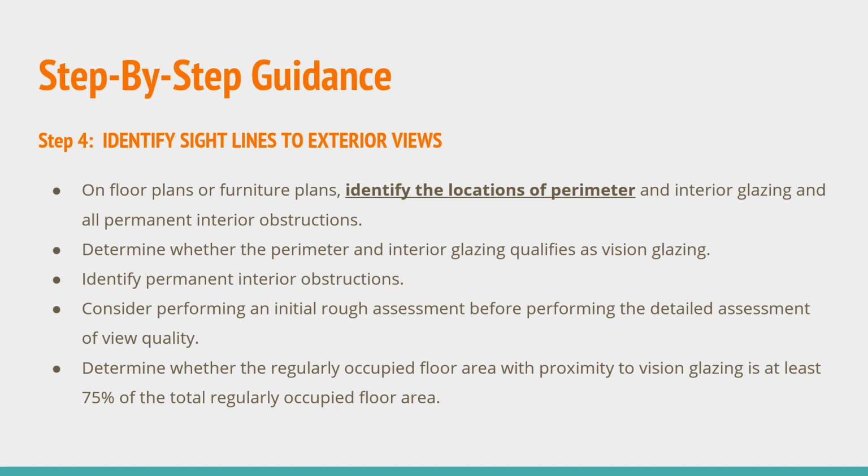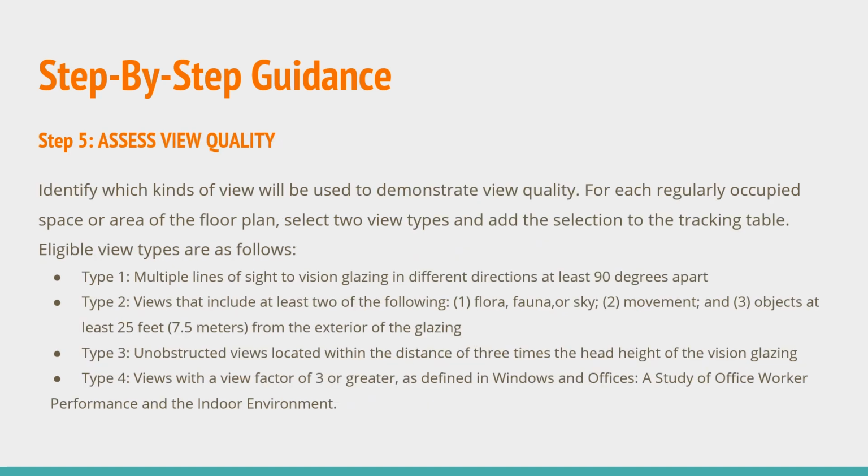occupied floor area. And then the next step is step 5, which is assess view quality. Identify which kind of view will be used to demonstrate view quality. For each regularly occupied space or area of the floor plan, select 2 view types and add the selection to the tracking table. Eligible view types are as follows.